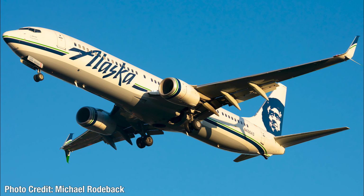Next up, we have the Boeing 737-900, and there are two hints for this one. The first one is going to be very interesting because this one's the one I'm not sure about. It's going to be either one or two aircraft. It's either going to be N486AS or N487AS.